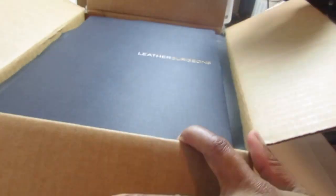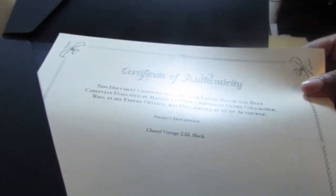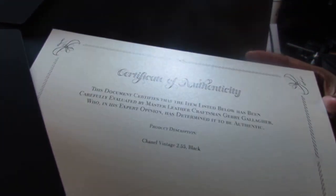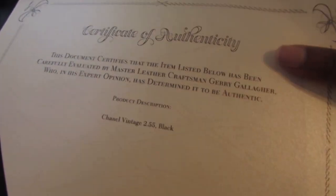All right. So off the top, we got the little box. We got the card from Leather Surgeon. And this is basically a certificate of authentication, basically saying that the product, Chanel Vintage 2.55, is authentic. So it comes with a letter of authenticity.